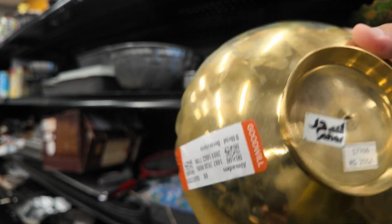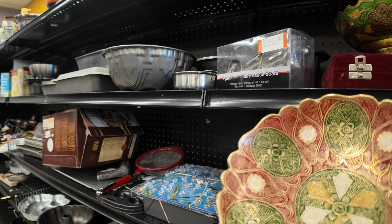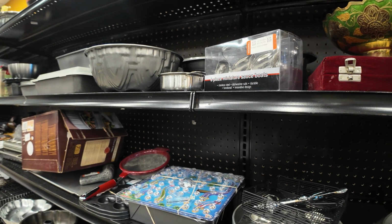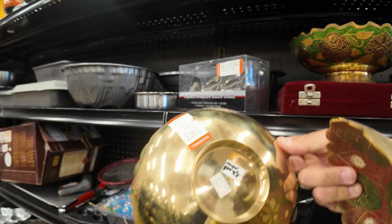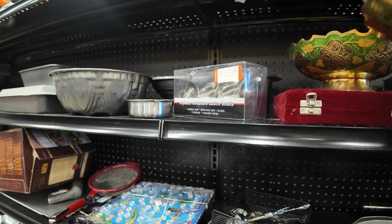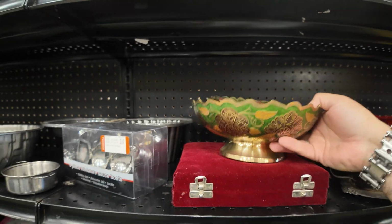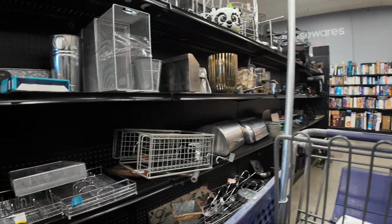Not even a Safar, maybe? Pretty nice. Well made. There's 3 pieces here. The other one. The prices, I mean, they aren't individually priced, but oh, there's like a screeching sound there. Put those in the cart.